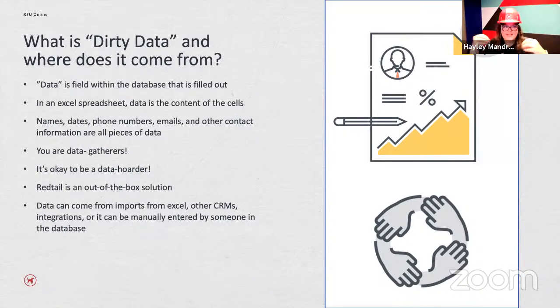So to break it down, data is any field within the database that is filled out. Think of an Excel spreadsheet. We've all used Microsoft Excel or Google Sheets at some point, right? Anything in a cell, in one of those little boxes, is data. That's the content within the cell. The best way I've heard a database explained, or Redtail CRM, which is a database, is that it's just Excel spreadsheets stacked on Excel spreadsheets. We call them tables, but that's all it is. It's like a three-dimensional Excel spreadsheet. Obviously it's a little more complex than that, but that's the most simple definition. When data is filled out appropriately, it can report amazing pieces of information on your clients. If it's dirty, we lose all that ability.